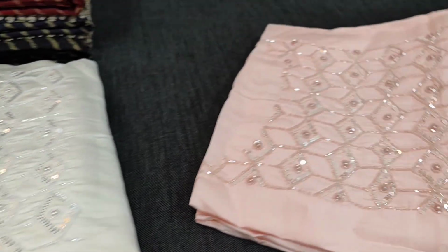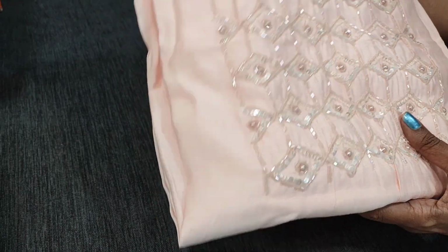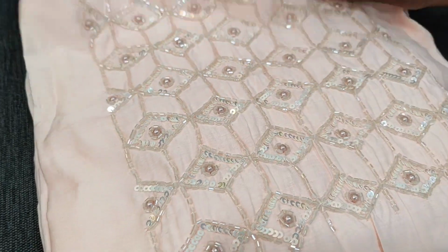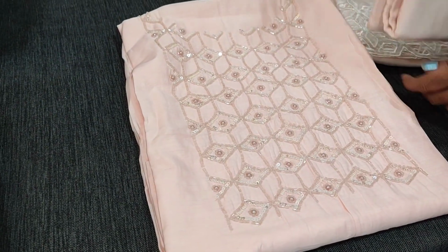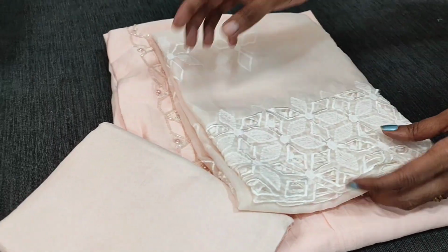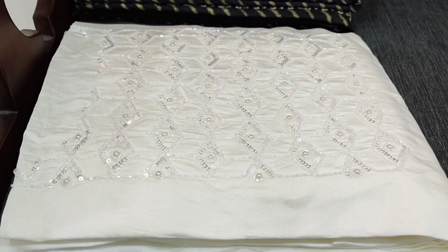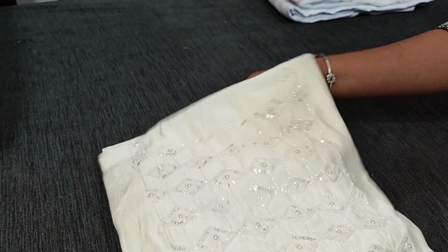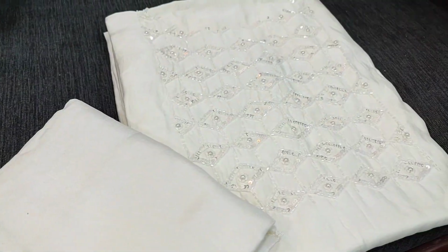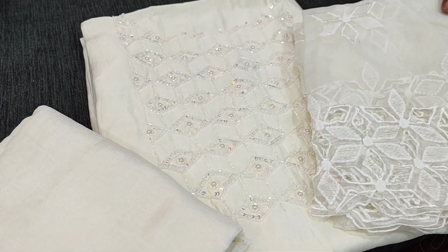Third color is pastel peach color. The work, very fine beautiful work, is done with cut bead, sequence and pearl bead. The cost of this designer set is 1999, and we do free shipping all over India. The fourth color is half white, and it's a monotone set.